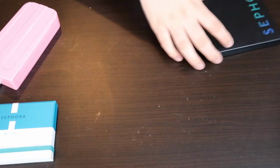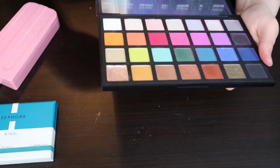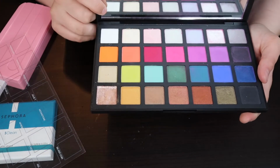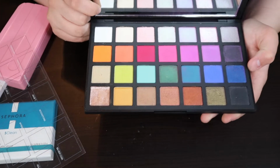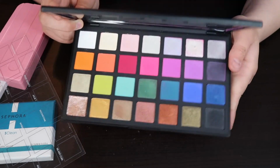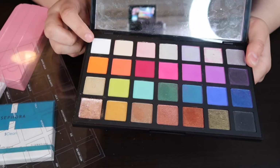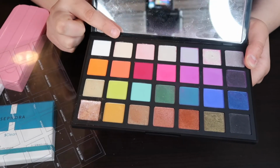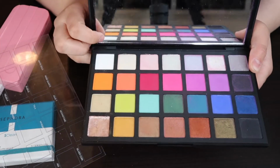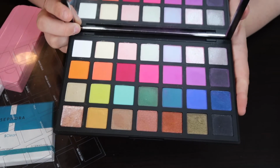And then my favorite one is actually Editorial, which is this one right here. We did have a little bit of breakage on this one. I had to repress it, but it works fine. Look at the shades in here. They are so neon. These are so bright. And these top ones up here, apart from this one, are all topper, reflective shades. This is just a matte white, but the rest are reflector, topper shades that are duochrome. They're really cool to pack on top of any other shade.